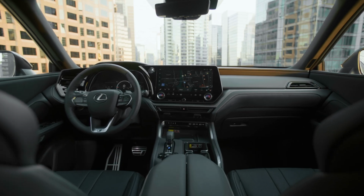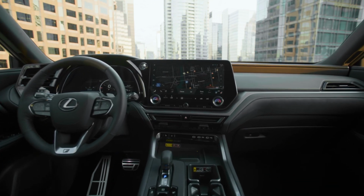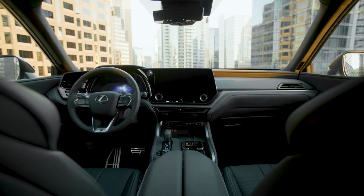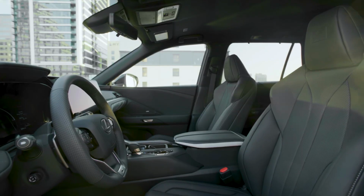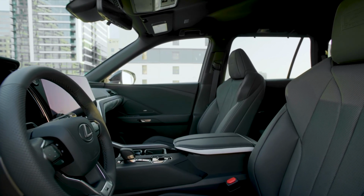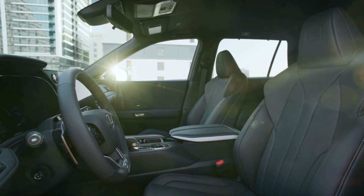Okay, now let's take a look at the interior here. A quick look at the interior. Pretty decent interior. I wouldn't say it's over the top or anything like that. I don't see that much wood like in the high-end luxury models, like in the GX or the LX models and such. But these still look pretty nice.